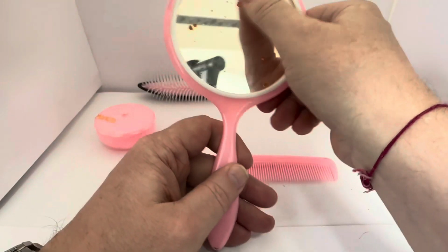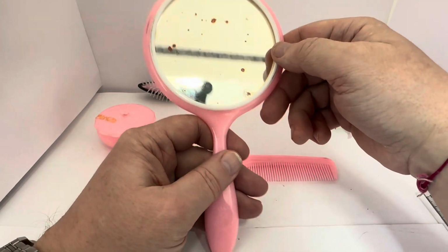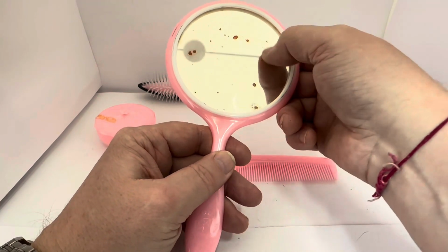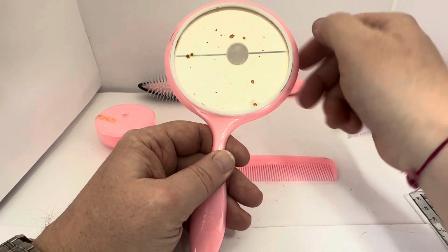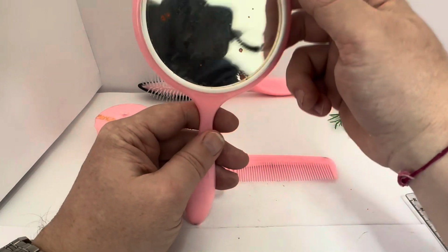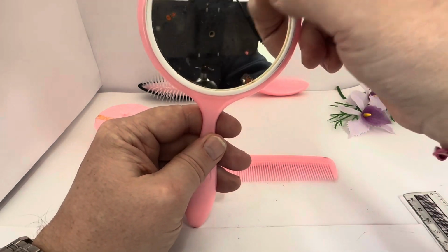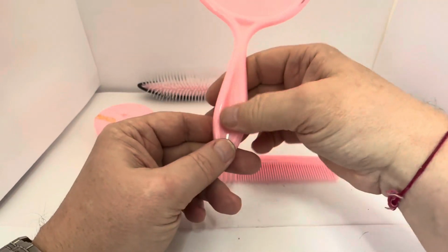Okay, so we've got the mirror. Now, the mirror has got some age spots to it, as you can see. If you look on the mirror, you can see this. I mean, that might clean off, I don't know. But obviously, this set is almost 60 years old. Next year, it'll be 60 years. So you can see that there are some age spots on the mirror, so the mirror has somewhat decayed, but other than that, it's immaculate.